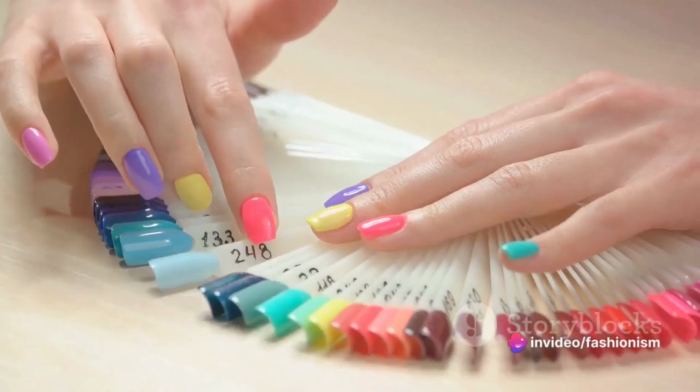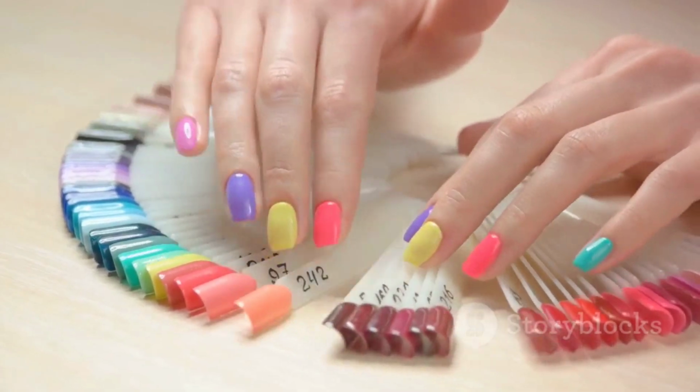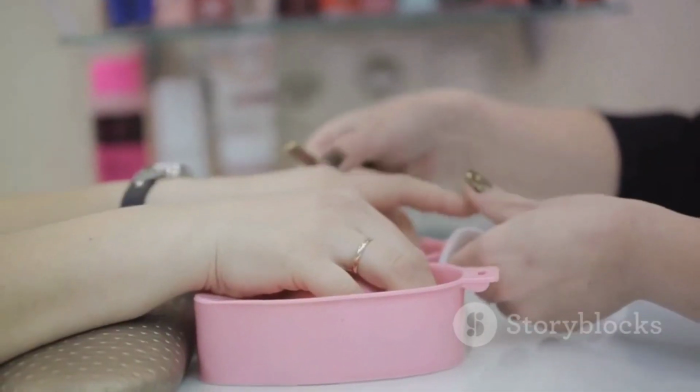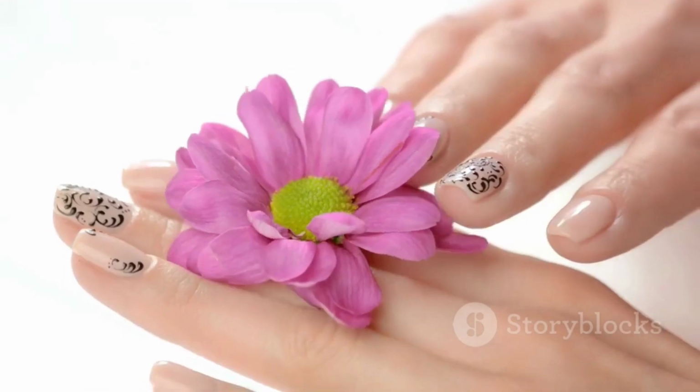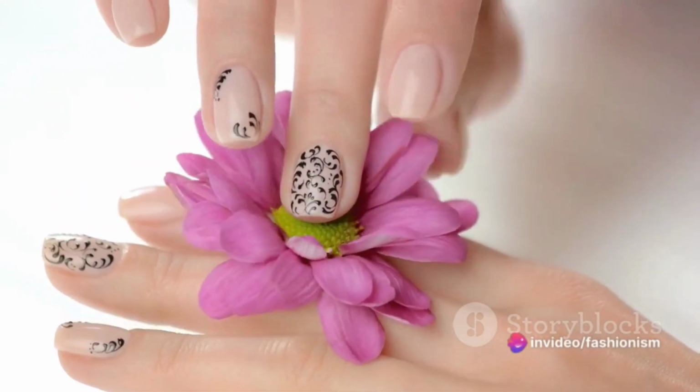Opt for neutral or pastel nail polish colors that complement your skin tone and are office appropriate. Regularly trim your nails to keep them neat and clean. If you're a fan of nail art, consider subtle designs that add a touch of elegance without being distracting.